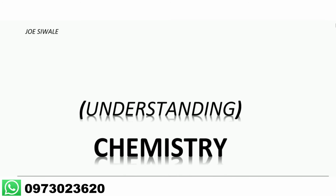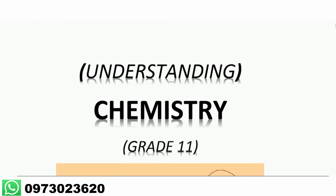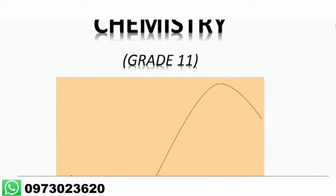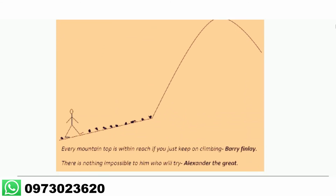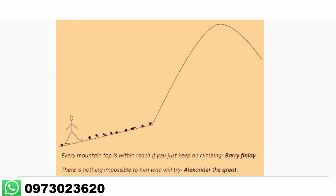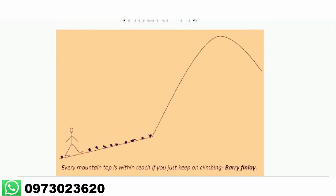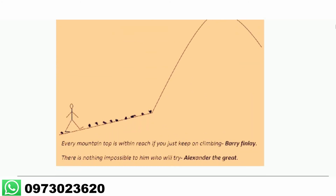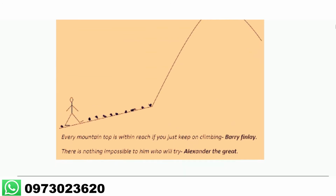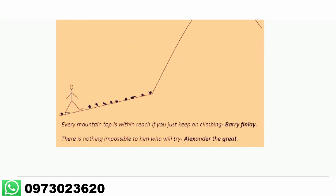Let us look at the next book, and this is Understanding Chemistry grade 11. So it actually starts Understanding Chemistry grade 11, and there's a picture there, and that picture just shows a person moving, trying to get to the mountain top. And there are some words here. Every mountain top is within reach if you just keep on climbing. Then the other says, there is nothing impossible to him who will try. And let us look at the book into further details.